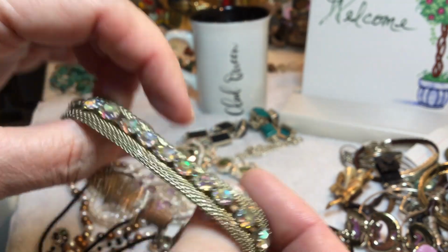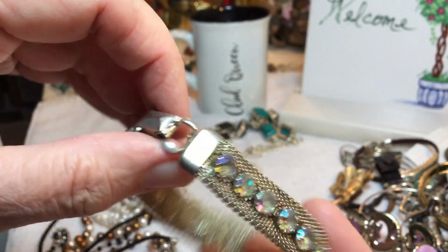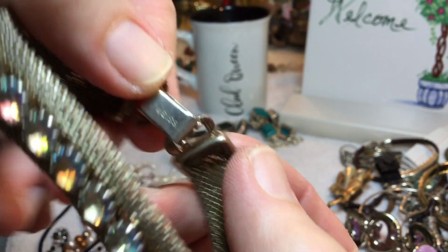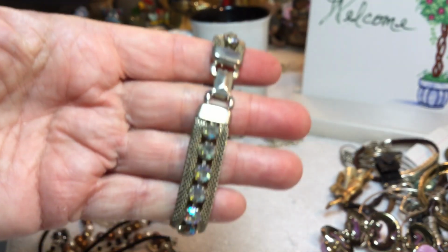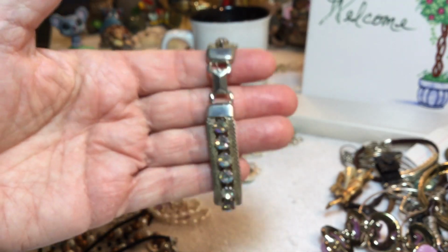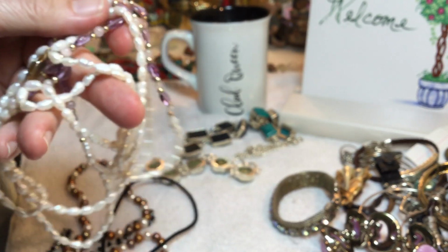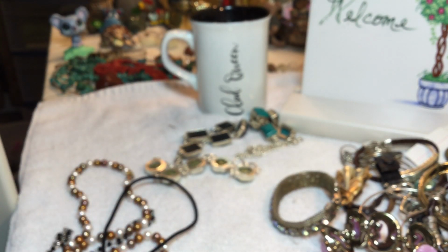Aurora Borealis on mesh. It's there all the way around. Weiss, very desirable. $18. You can probably resell that from $38 to $48 maybe. I'm not sure. Be sure you do your own double checking, because it's been a while since I've looked stuff up. I had all this in my eBay and Etsy, and I'm kind of toning it down.